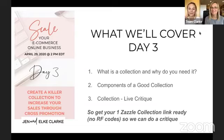Think about it and put in a link, only one, but it has to be of a collection that you want to have a better understanding on, if it's going to work for you, if you've set it up properly, and if it's going to follow through everything that we're going to cover in today's session, because collections are one way that we can, on Zazzle, promote and group together multiple different products so that you can increase your sales and cross promote.